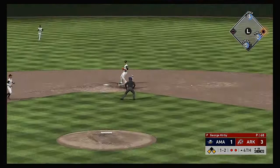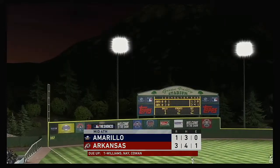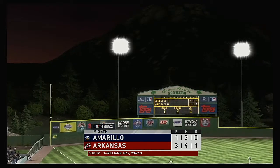A bouncer to the left side. Fielded cleanly. Throw in the dirt, but a good scoop at first saves an error as the side is retired.